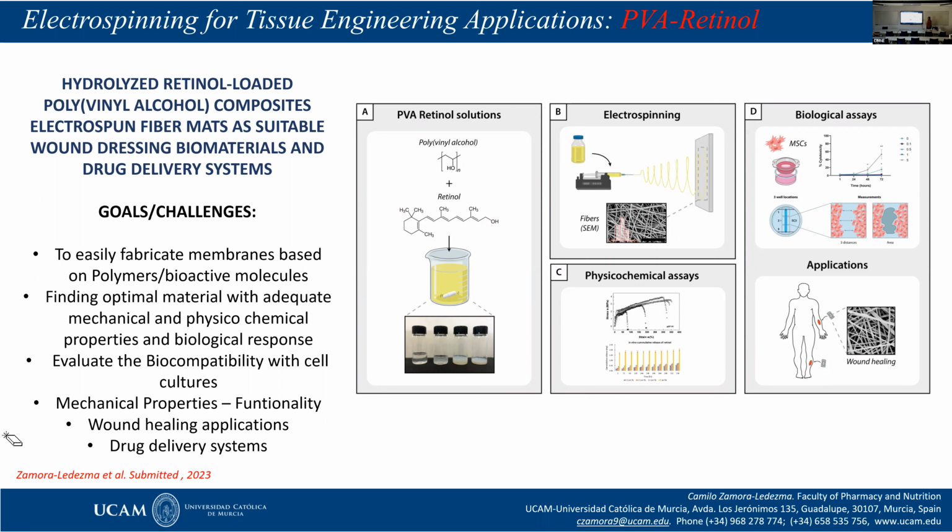Also to find the optical recipe and the optical material with adequate mechanical, physicochemical, and biological response. We were looking for the evaluation of the biocompatibility of these materials. Also, we studied the mechanical properties of this material. And as I mentioned, we do believe these materials can be applied for different applications, like wound healing application, drug delivery systems, et cetera.